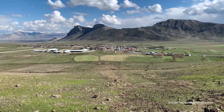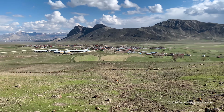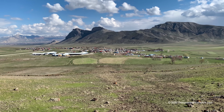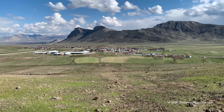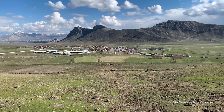But anyways, we're in this region where Noah most likely settled after the flood and civilization restarted. It's a beautiful spring day, and we'd love to have you guys out here to check out the sites with us, get photographs, and just experience the area where Noah restarted civilization after the flood.